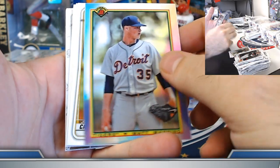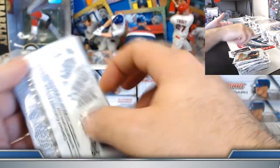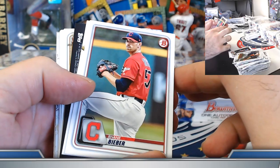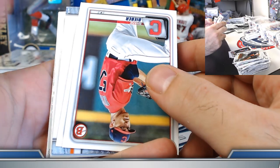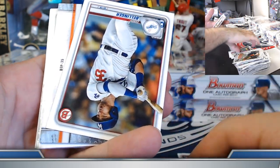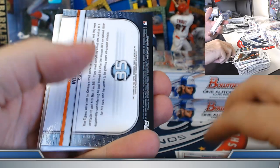Matt Manning, 30th anniversary prospect. Wander Franco paper. Here we go. What do we got? Looks like an insert. What are these? Top 100 autograph, I believe. Put on the board, number 35. Who's number 35? Got to call bingo. BTP 35. Do I have a winner? Riley Green. Don't tease me with an upside down insert on this one.